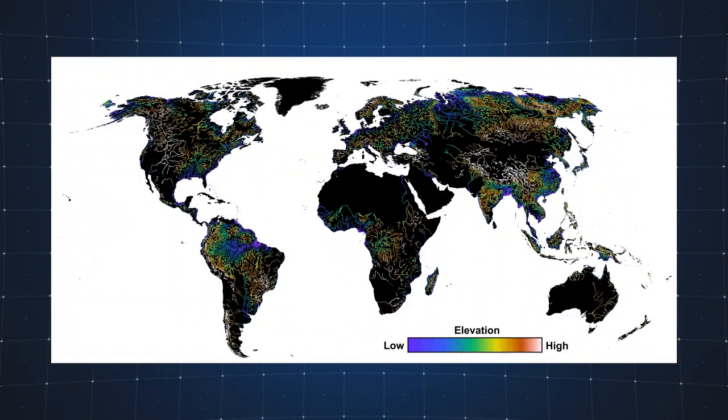So right now, when we try to observe rivers around the world, we use a network of on-the-ground gauges. And those gauges are expensive to maintain and install, and they're very unevenly distributed around the world.